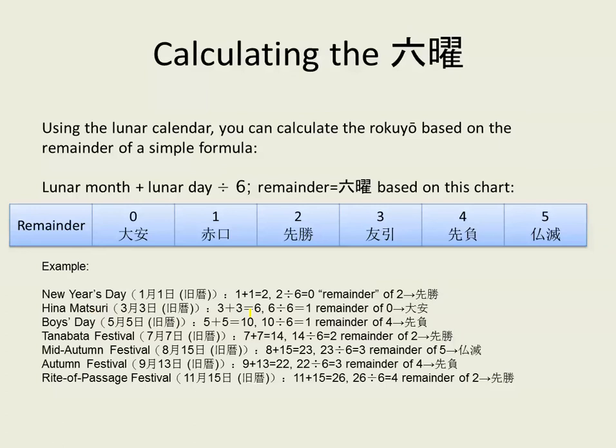How about Hina Matsuri? 3 plus 3 equals 6. 6 divided by 6 is 1. Remainder of 0. Oh, that's the Taian. Boys' Day, 5 plus 5 is 10. 10 divided by 6. Again, you can't work with fractions, so you get a 1. Remainder of 4. And we end up with this particular Dokuyo. And so if you were really zealous, you could use this process and figure out the Dokuyo for just about any day. I don't know anybody who does that, but I thought I'd throw it in just for the fun of it.